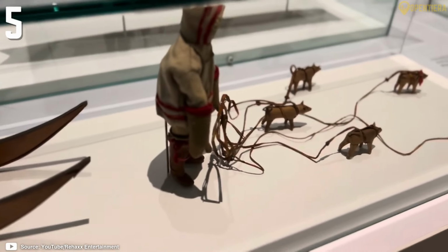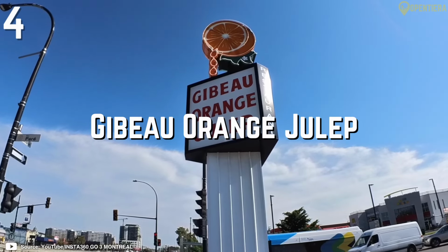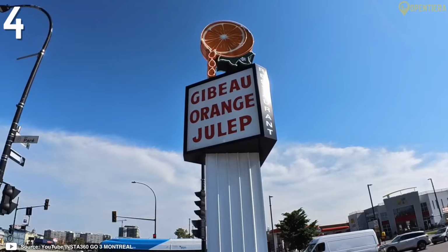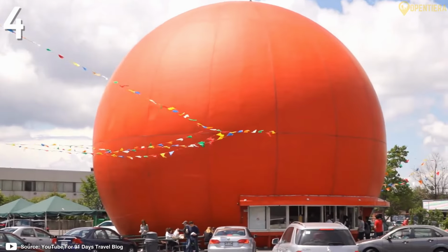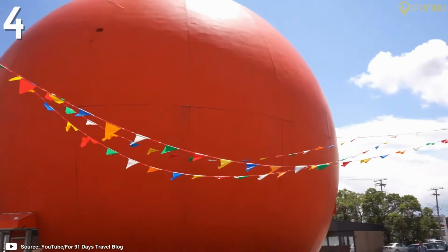Get ready for something truly unique because at number 4, we've got Jibo Orange Julep, which is exactly as it sounds. This attraction is a giant, 3-story high orange. Yeah, you heard that right. What other city can boast that? It's like something out of a cartoon.